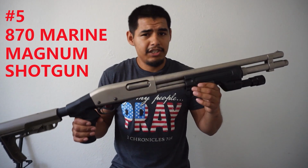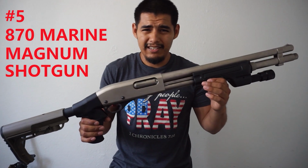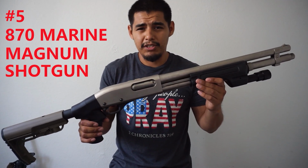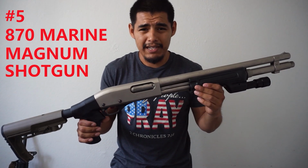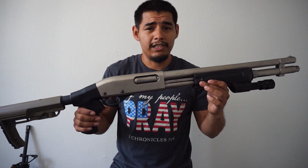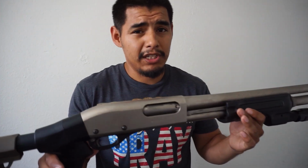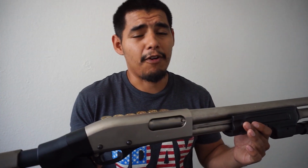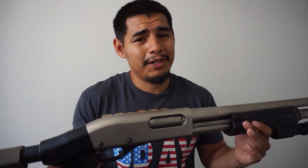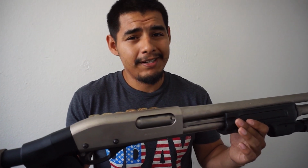There's the Savage. Savage makes some great shotguns too. Stevens, I think, makes some good shotguns that are very inexpensive. You guys would love to have a shotgun for home defense. This is one of the best ones. I'm saying a shotgun in particular is one of the best tools you can have for home defense. So there you go, guys. Those are my top 5 choices for home defense weaponry.